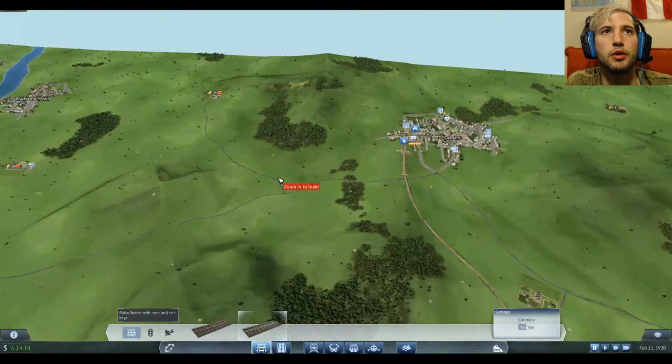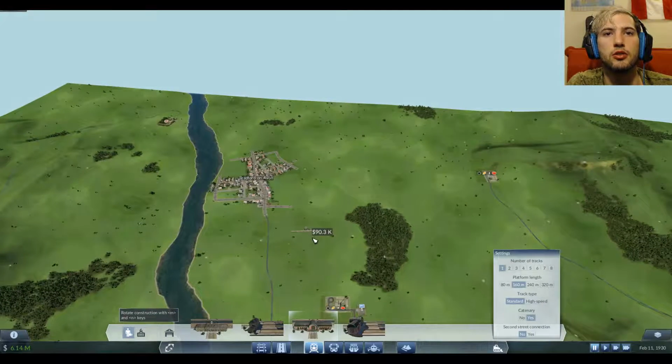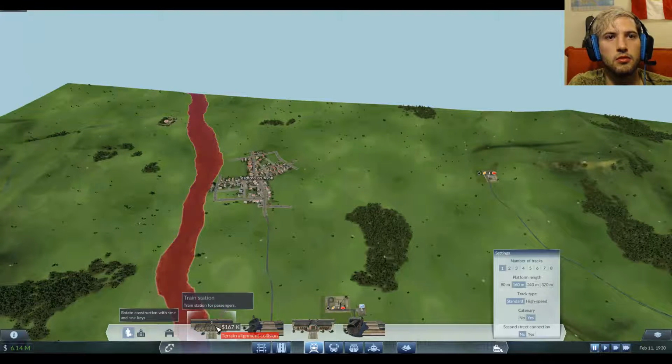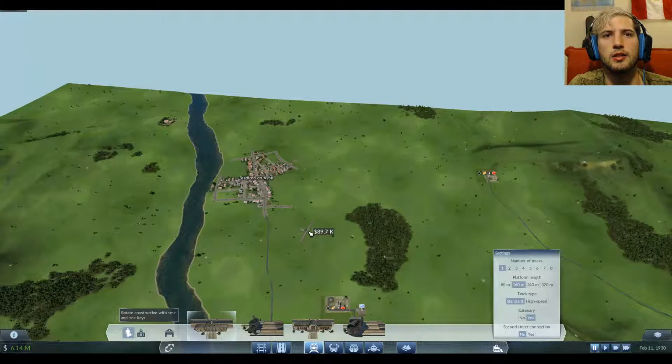Let's go. I guess we should probably pop a station down. Train station. A nice one? A nice one for this little old town? Train station for passengers. Basically, this is $90,000, and this is also $90,000?